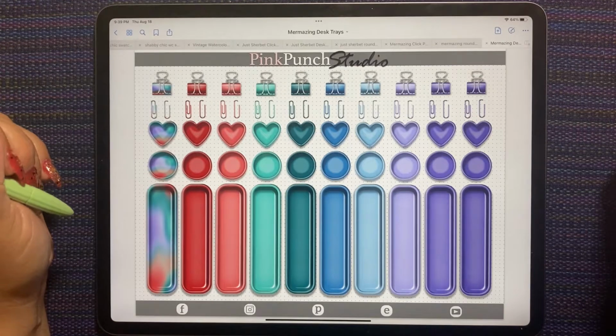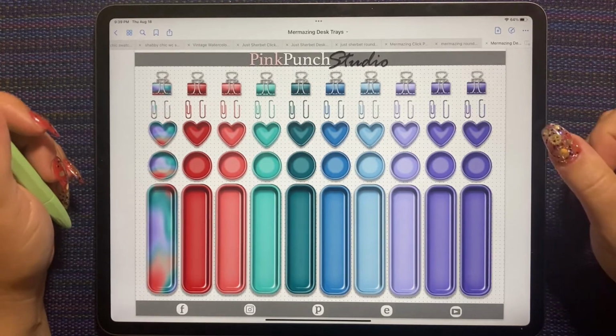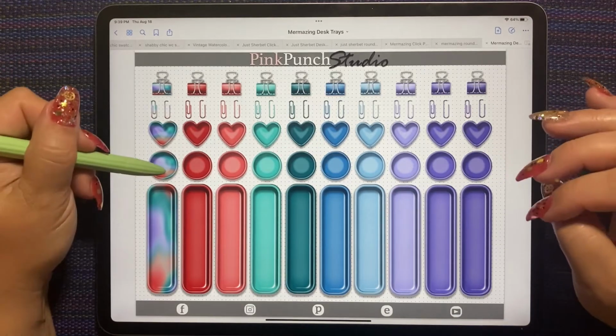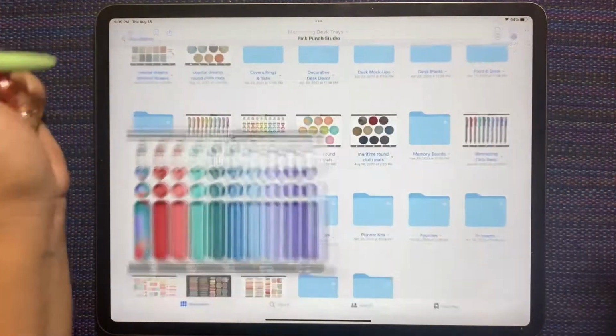Flowers. I am drawing a blank. Any of the food kits, fruit. Stick a donut in there. So many things. You can use it as a coaster. Yeah, love these little trays.